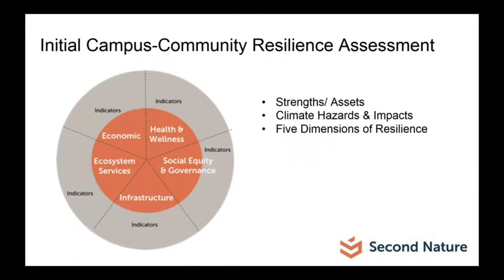Okay, and so before I turn it over to you, Ned, I just wanted to briefly review the dimensions of resilience and how these dimensions will be carried forward into the climate action planning process for schools. So schools that are working on their resilience assessments should definitely be thinking about these 5 dimensions of resilience that Second Nature talks about often, which are economic, health and wellness, social equity and governance, ecosystem services, and infrastructure. One thing to keep in mind is that these dimensions are not mutually exclusive. The idea is really that in doing the assessment and assessing the current status, schools need to think holistically about resilience and consider the entire campus community system.